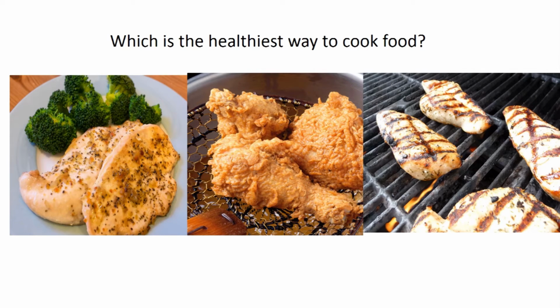What is the healthiest way to cook your food? That's another thing that can add or subtract calories based on how you do it. What do you think? You cook chicken? Would it be better to bake or to fry food? It'd be better to bake food. What about grilling? Yes. Grilling is a nice way to prepare food.